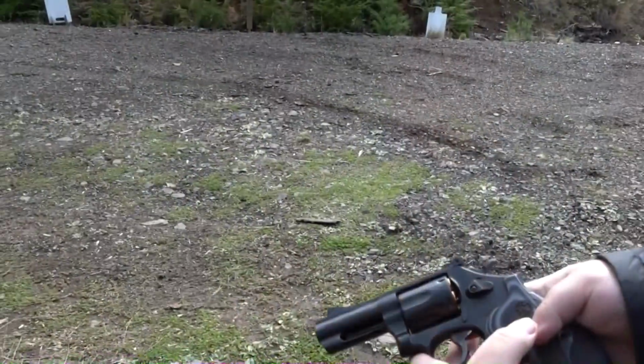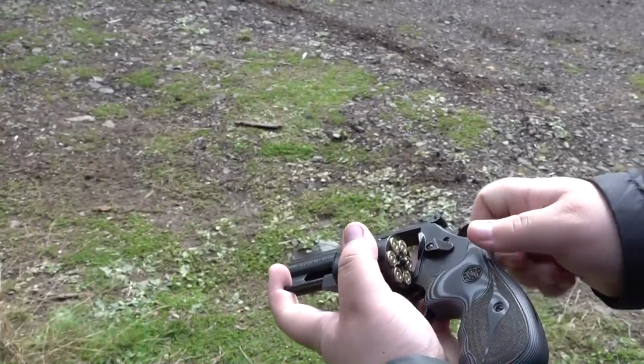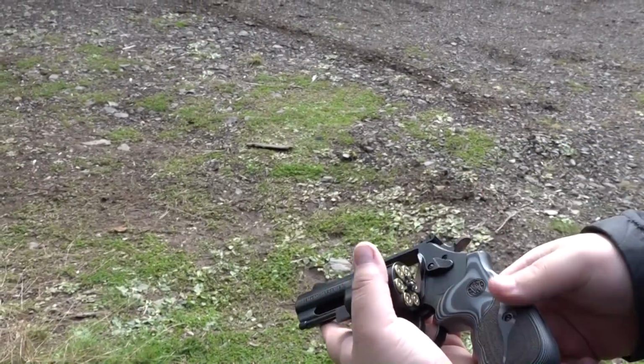Alright guys, the gorgeous Smith & Wesson Performance Center Model 19 Carry Comp. We've got it loaded right now with 6 Sig Sauer Elite Performance 357 Magnums.